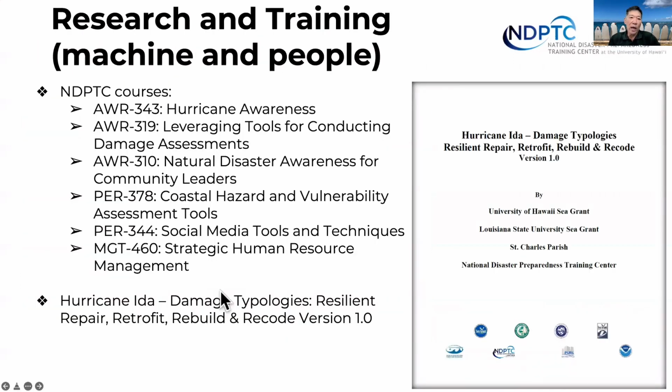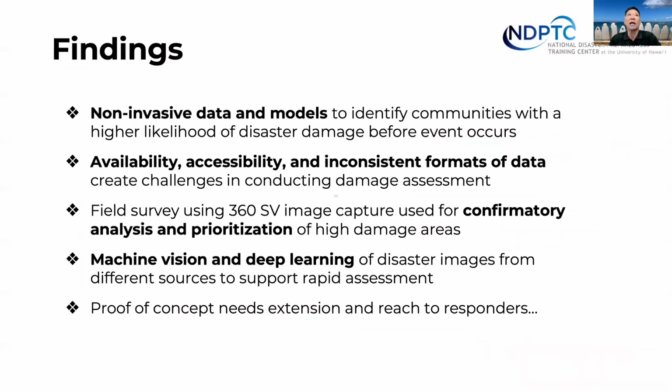And the idea is to integrate this research into our training courses to build capacity. We have several courses at the National Disaster Preparedness Training Center. We have various reports that are underway related to damage typologies and then progress towards the recovery from these various disasters. Overall, I want to conclude by saying that this approach gives a non-invasive methodology for collecting information to identify communities with a high likelihood of damage even before the event occurs.